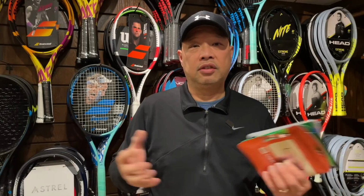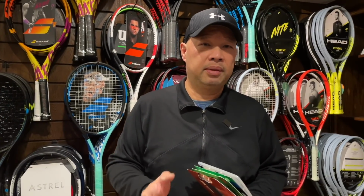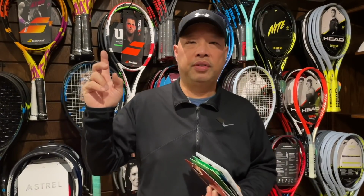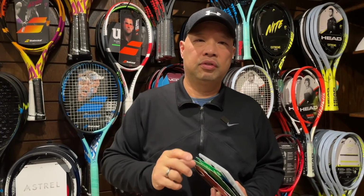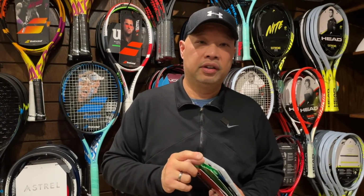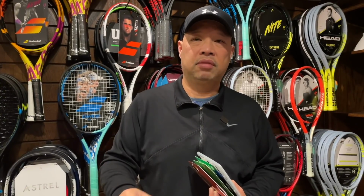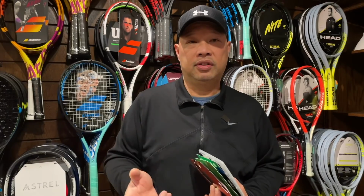Let me know if you guys want to see something else on the market, because I feel like an emerging market should really be pre-strung, high-level tennis rackets. I would like to see actually every one of these rackets be offered strung, just because there are less and less stringers out there, and more people want to pick up a racket and play with it immediately. So, like, I want to see a pre-strung $250 to $300 racket, at least the option of it.